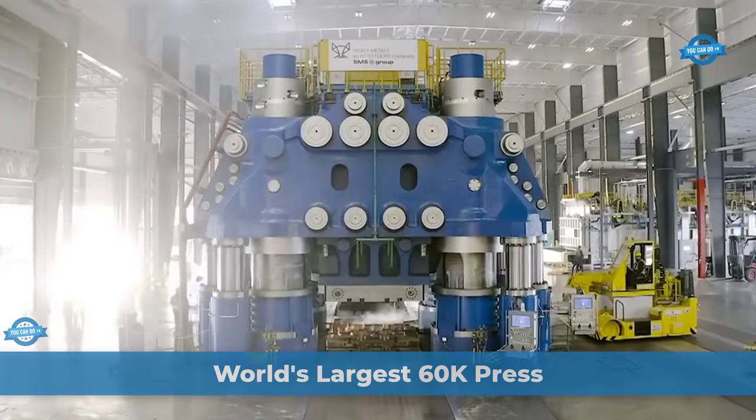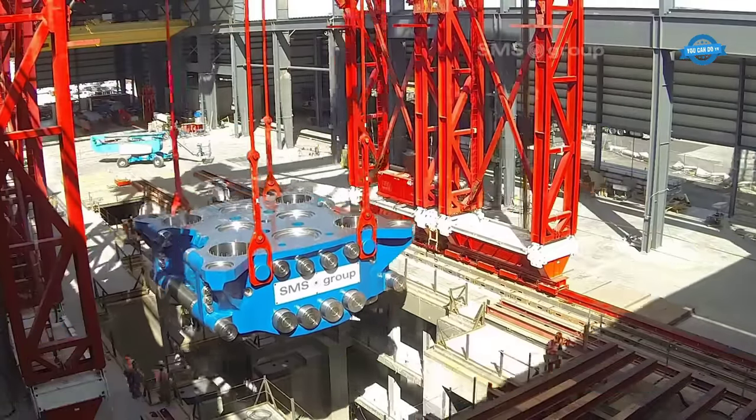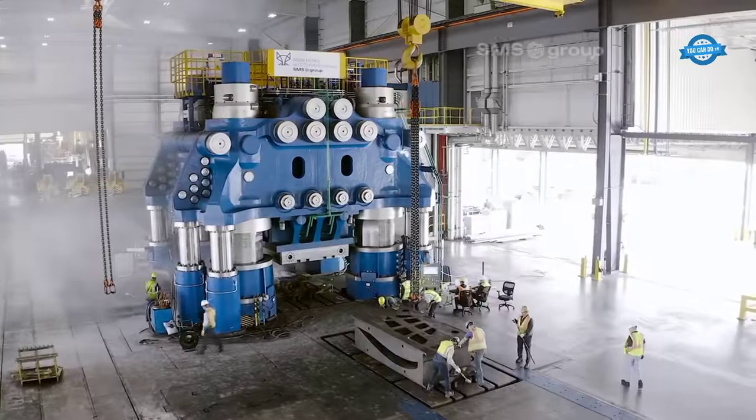The 60K press, the world's largest closed-die forging machine, operates with incredible precision and power. Here's a brief overview of how it works.